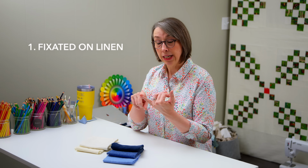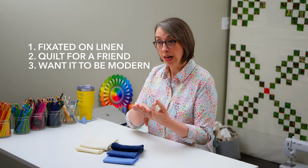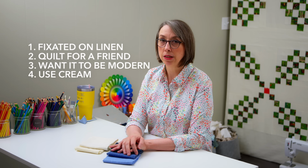So simultaneously, fixated on linen, I want to make this quilt for my friend, and I want it to be modern. And I have been noticing I do not use cream in my quilts. I use white and ivory, winter white. I just use a lot of white as backgrounds. And I don't even have a lot of cream, any ecru and bone. There are people for whom that is their bread and butter in their quilting, and I just don't have that.